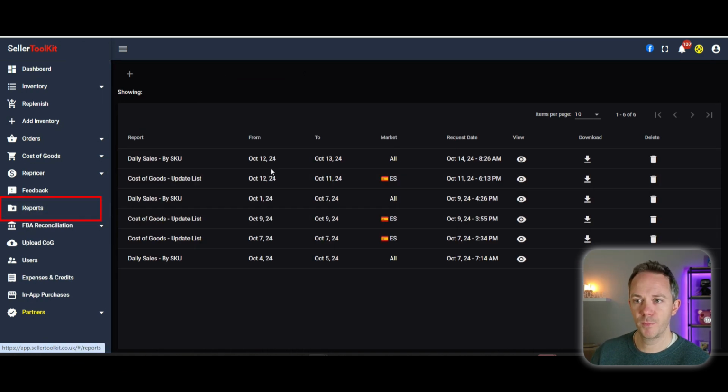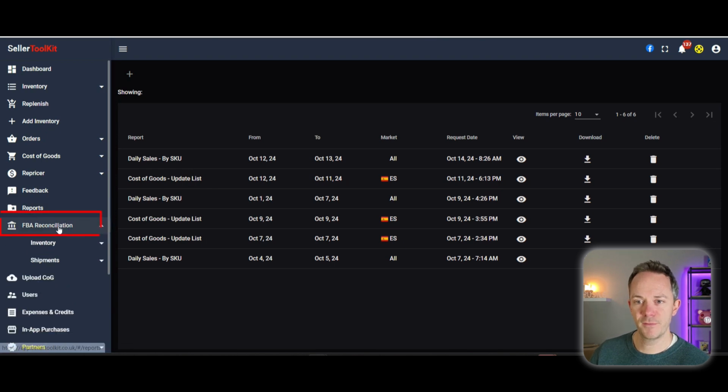Next, we jump onto reports. So this is where we download all of our reports. These are some of the most common ones that we download. So we download our COGS and then we can edit it and then we can upload it again into the section down here. And next we've got FBA reconciliation.